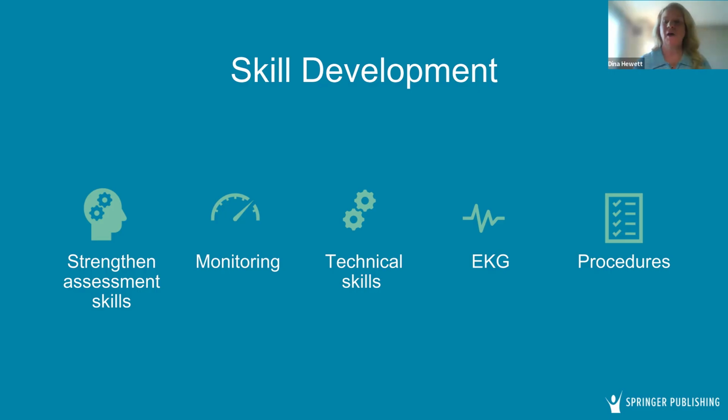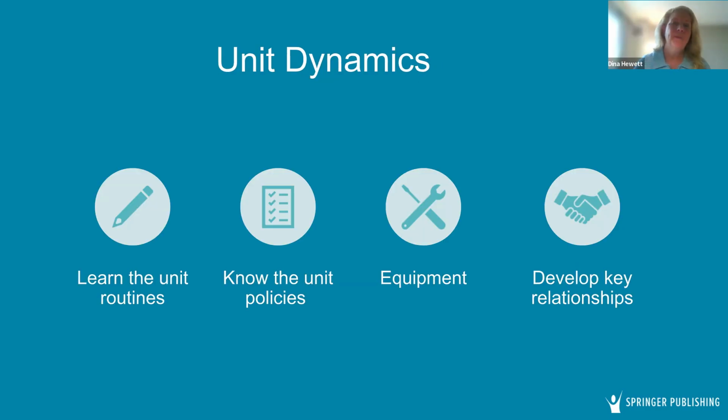So it was very exciting to even see the tech who was in nursing school picking up on that EKG and understanding what it meant and being ready to assist the nurses as we got ready to receive that patient. So learning all those skills, those procedures, those monitoring techniques, strengthening those assessment skills are vital as you're beginning that transition into critical care. The next one is the unit dynamics.